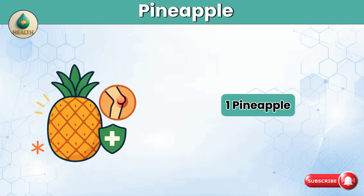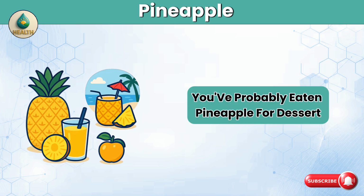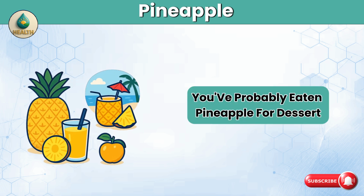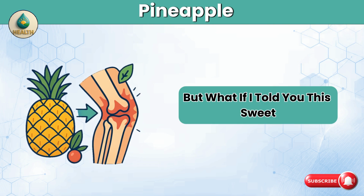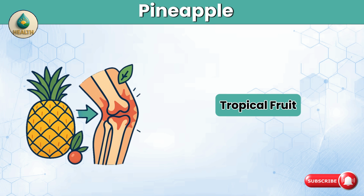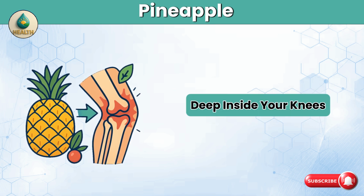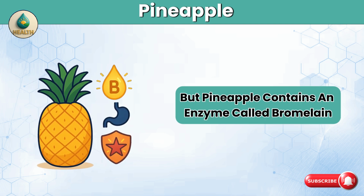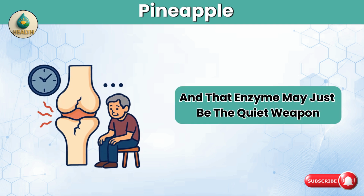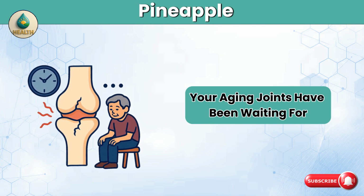1. Pineapple, the anti-inflammatory fruit your knees didn't know they needed. You've probably eaten pineapple for dessert, in smoothies, or on vacation. But what if I told you this sweet, tropical fruit carries a compound that quietly fights inflammation deep inside your knees? Not many people know this, but pineapple contains an enzyme called bromelain. And that enzyme may just be the quiet weapon your aging joints have been waiting for.